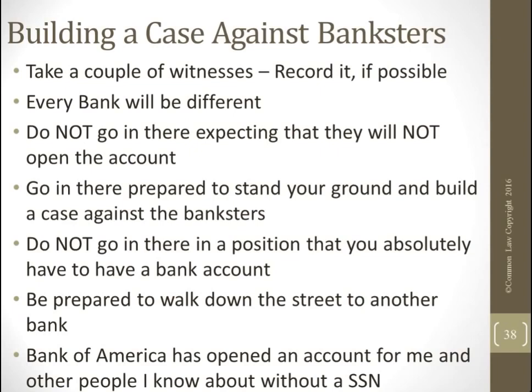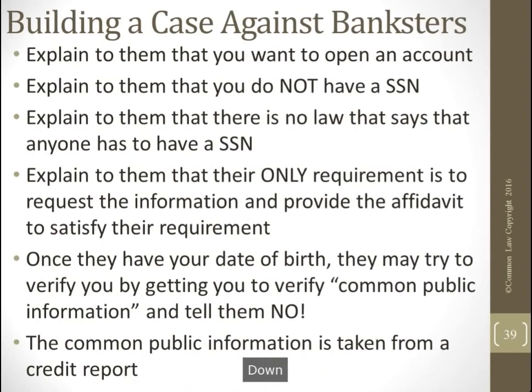Okay, go there prepared to stand your ground and build a case against them. Do not go there in a position where you have to absolutely have a bank account. Okay, be prepared to walk down the street to another bank. And Bank of America has opened accounts for me and other people I know without a Social Security number.